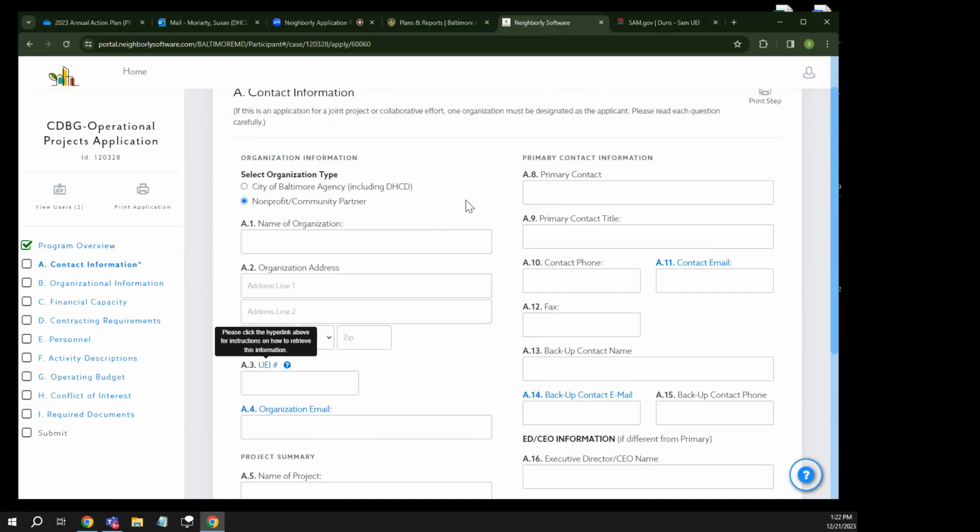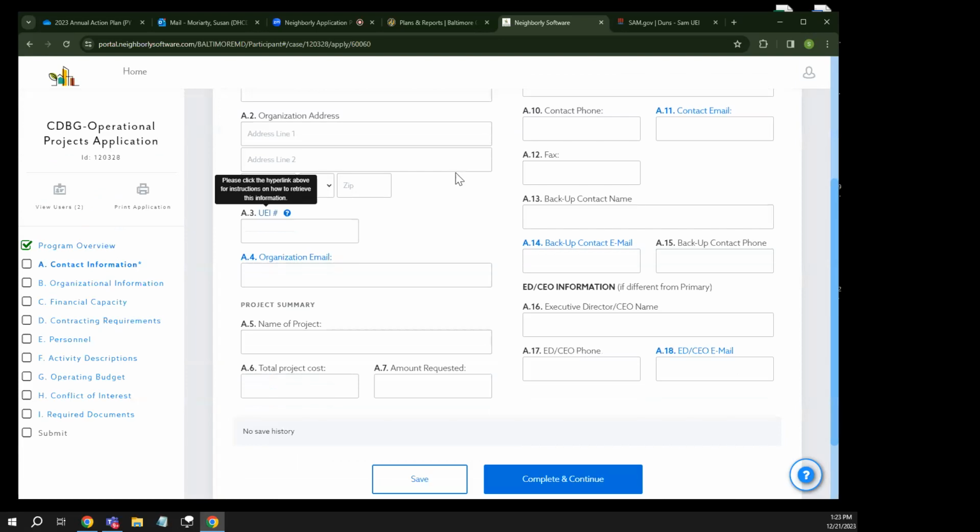If we've already applied in the past, will this automatically fill? Good question. And unfortunately, I think the answer is no. To my knowledge, Neighborly does not have the capacity right now to pull data from one application year to the next. However, you can always go into your previous applications and pull the data out yourself. But it is copy paste doing it that way. And that would be a good thing for them to work on improving. But to my knowledge, that's not possible yet.